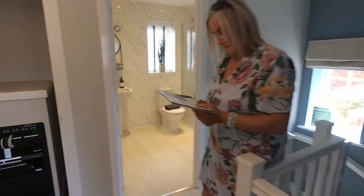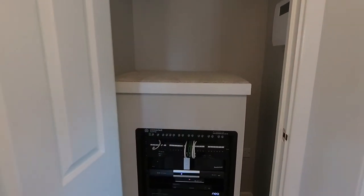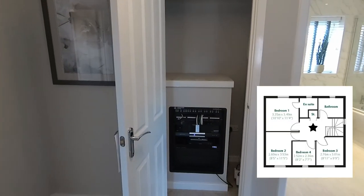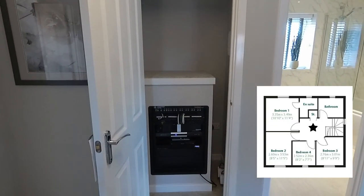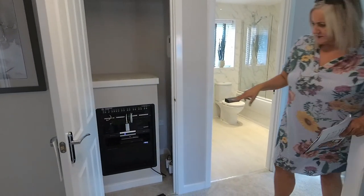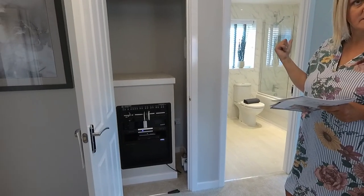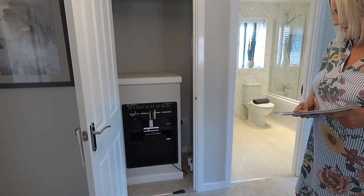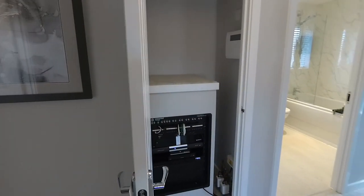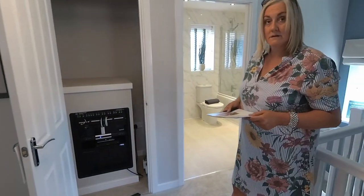Just out in the spare cupboard here, we've got the Neo Media unit, and notice we've got some inbuilt speakers into the ceiling, which is nice. Of course, an extra. Is that staying, or is that for the benefit of the sales centre? That is actually an integrated entertainment system for the house, like a server, if you like. I suppose there is a server in it, which is probably for the sales centre, but there you go.